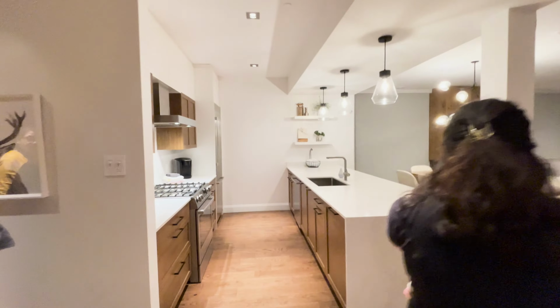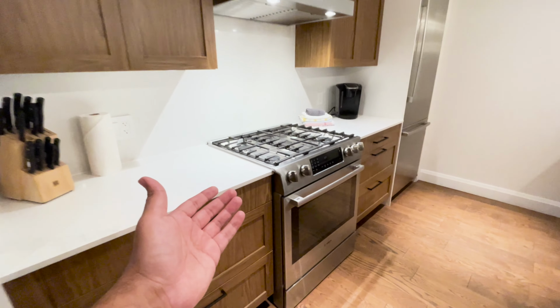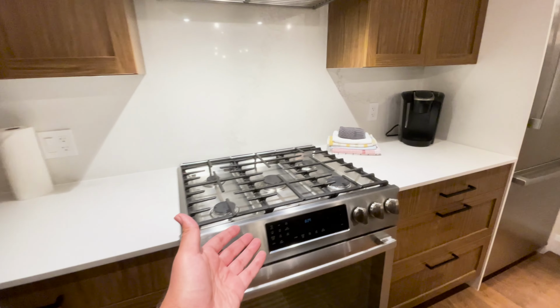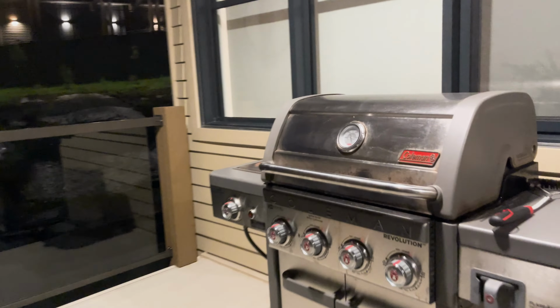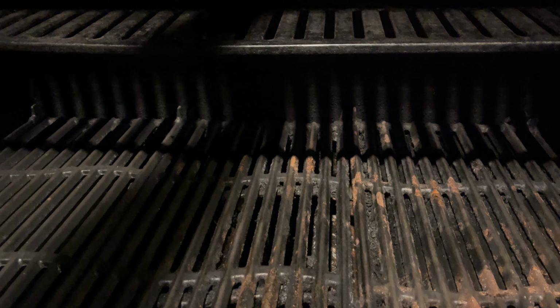Hold on. Look at this kitchen. I love the... I know, it's gonna be fun. The gas fireplace. Not fireplace, cooking range. There's a fireplace too. Oh, barbecue. We gotta see what this barbecue is all about. Oh man. Definitely gonna clean that. Well, it's nighttime, can't see much, but tomorrow morning, we will see.